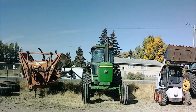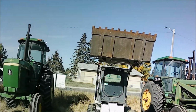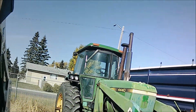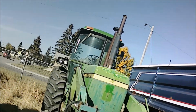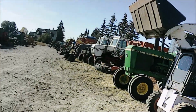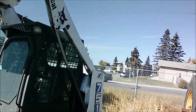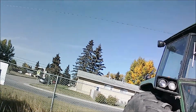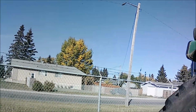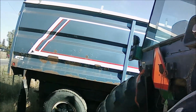Here's a couple of John Deeres. There's a couple of 4440s. One with a John Deere loader on it. This one they hand brush painted. Looks like they have bees. Looks like there's a bee's nest under the fender on this one, so it may not have done much work lately. A bee's nest under the fender.